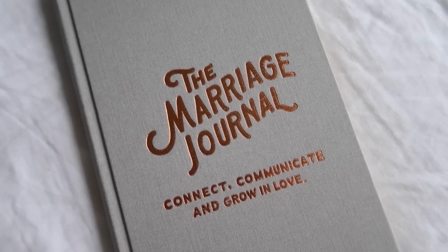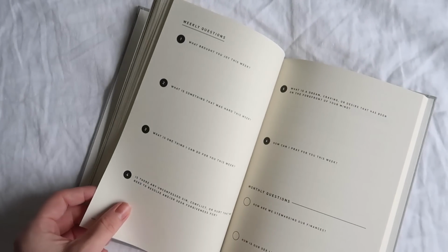So I've also been using a few supplemental planners and memory books for Rowan, so I wanted to talk about those. The first one is the Marriage Journal. This is by, I don't know, it says themarriagejournal.com. And it is a faith-based journal, so if you are Christian, this might be a good one for you. And it basically has a little thing to read every week, and you plan out your schedule with your spouse and you answer the same questions every week.